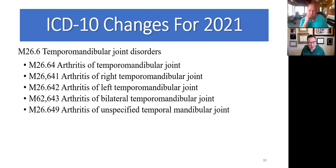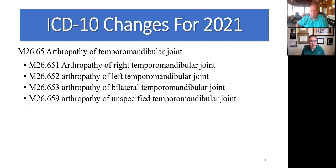Probably one of the biggest things would be with TMJ disorders. So the M26.6 is deleted, and now it's M26.64, 641, 2, 3, and 9. Of course 9 is an unspecified joint, but this is arthritis of the TMJ, okay? So if, number one, you can auscultate the TMJ, you can also look at imaging here. Arthropathy of the TMJ, here's some more codes. Again, they took that M26.65 and now it's a more specific type of code, okay? So you can look at that as well.